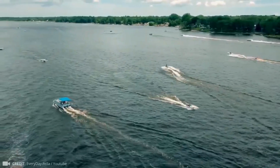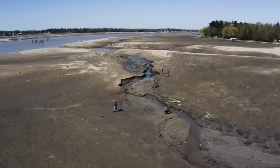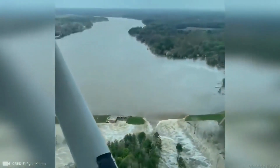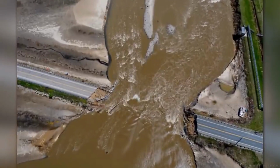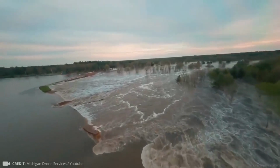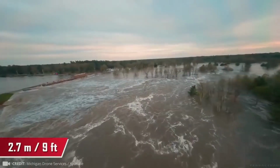The lake was like this before, and it became like this after the breakthrough, because all the water from it broke the road bridge in its roaring stream. Forests and fields were flooded to a depth of 2.7 meters. It was the worst flood in Michigan.